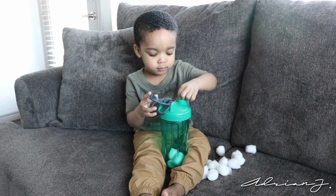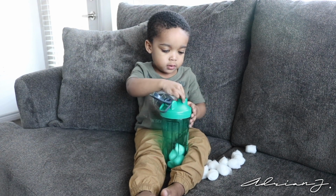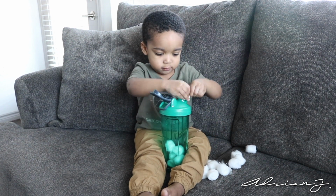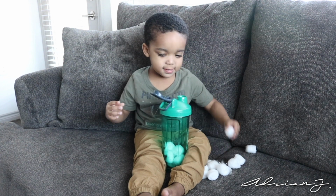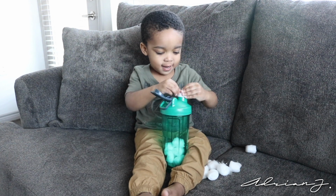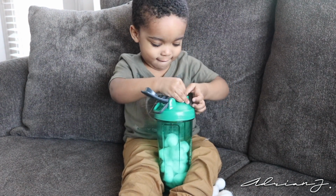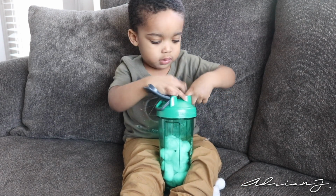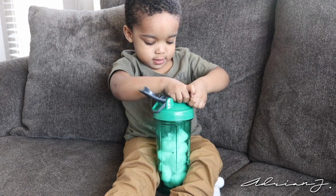Okay, so this next activity has been such a big hit. He absolutely loves this game, and it's something that keeps his hands busy while it's also great for learning and counting. One of the main things I really like about this is that it's really just using everyday items that you can find around your house. This is just like a blender bottle that we already had and some cotton balls. So this is an activity that you really shouldn't even have to go out and buy supplies for.